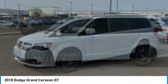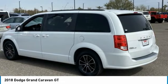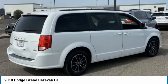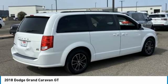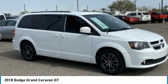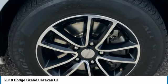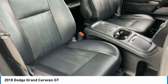Check out the 2018 Grand Caravan. The Dodge Grand Caravan received the government's highest front and side crash rating of 5 stars. Its vast interior is widely praised, with an innovative seating arrangement, versatile cargo storage, and enough entertainment features to keep the kids entertained on road trips. This vehicle has less than 95,000 miles.